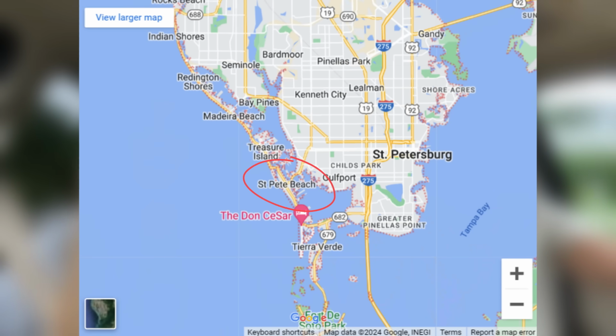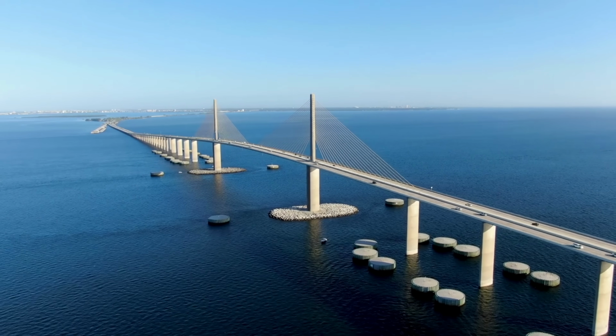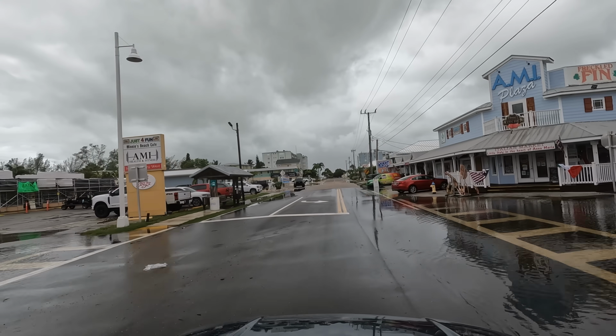Now today we were planning on heading to the St. Pete Beach area to check out some of those barrier islands, but the Sunshine Skyway was still closed, so that's why instead we're heading out to Anna Maria, Longboat, potentially Lido, and if we have time, Siesta.